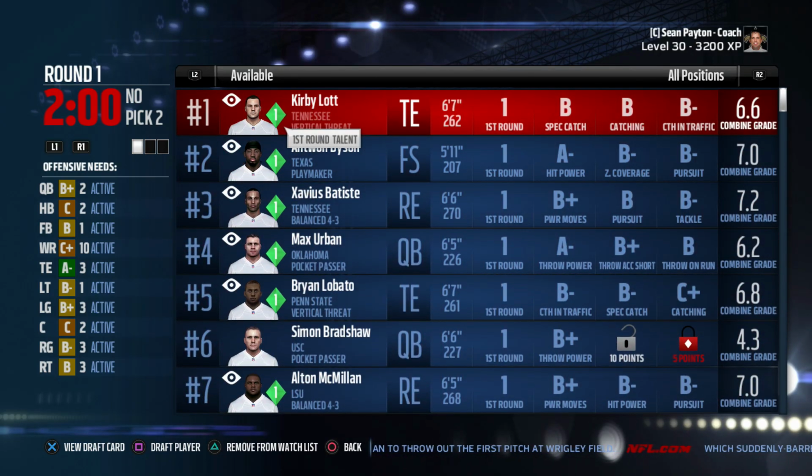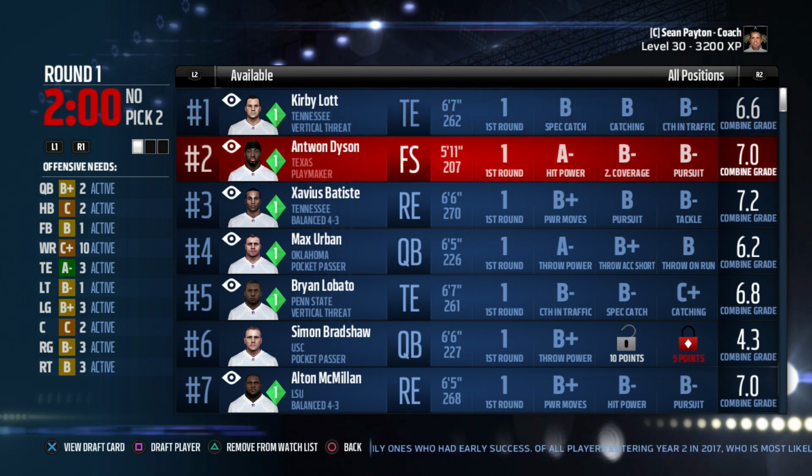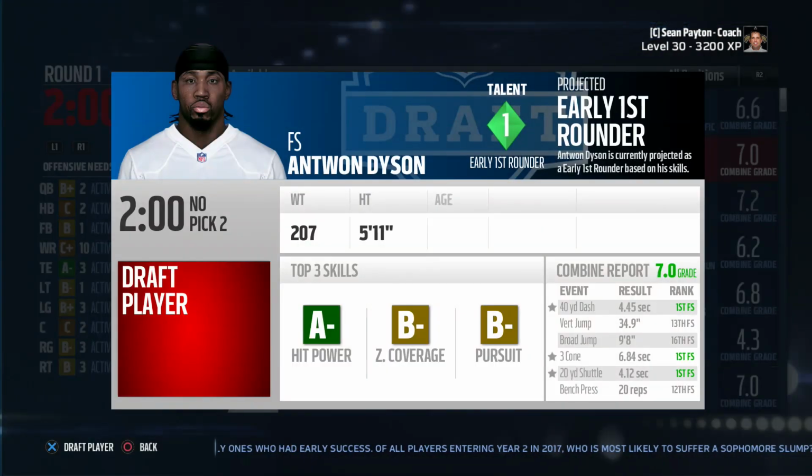Tight end, obviously, we could burn the league with another great tight end. The thing I'm thinking here is if this tight end turns out to be good, and he was actually suggested that he might be the one going number 1 overall, I'm not going to be that mad because we've got Chance Sugars, who is a freak. If Antoine Dyson turns out to be very good, I would be angrier and annoyed that we don't have him on the team.